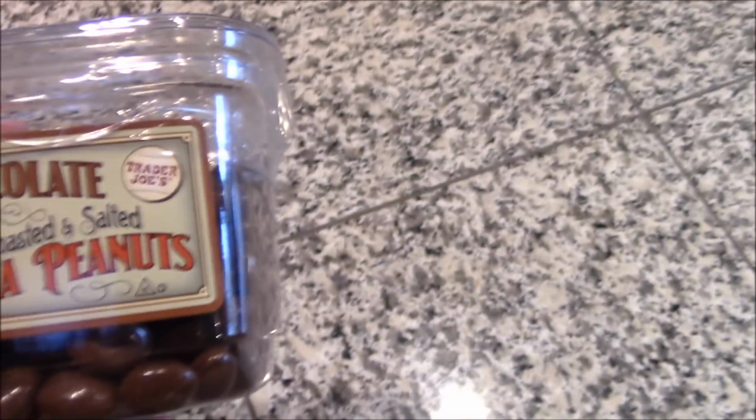This is a Trader Joe's brand, like I said. They make a lot of good stuff. Perfect for around the holidays. You know, everyone's eating, being pig during the holidays. Might as well throw these on the table too. Okay, I gotta stop.